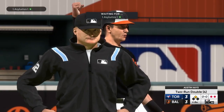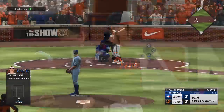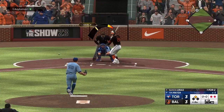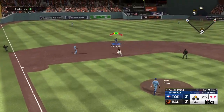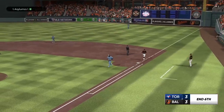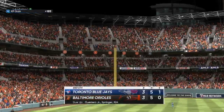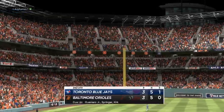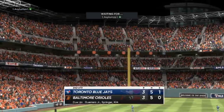Back even. It's 3-3. Well, that at bat had a lot of pressure. That was so out of the zone, and you know it. Out to short. Bichette. God, you can thank Whit Merrifield for why you're in this game. Because if Whit Merrifield knew how to ground a fucking routine ground ball, your ass would be 3-0 right now, or 3-1 right now.